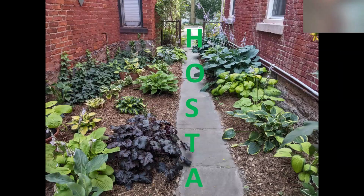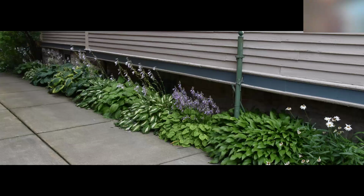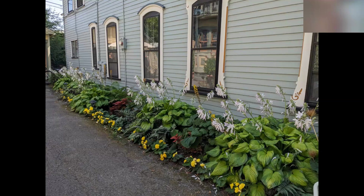Hostas. The Buffalo area has the Western New York Hosta Society, which is probably one of the more active hosta societies in the country. When you go through Buffalo, you will see all kinds of hostas. If you're into hostas, they've got everything. There are a lot of narrow spaces between houses, and they often will plant that little crack with hostas. You can see here hostas, and in the front it's fronted by begonias, the tuberous begonias.